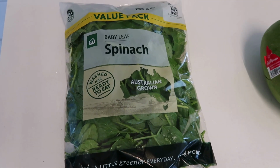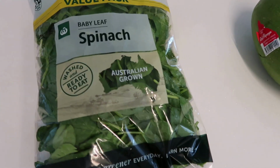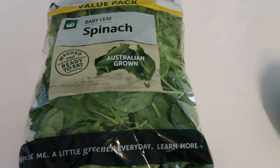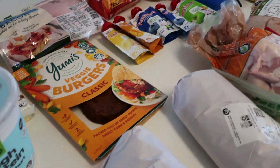I got the value pack of baby leaf spinach. It's $5 a bag. That's why I wanted to grow some, because it is rather expensive. I use this for my smoothies. I put a frozen banana with it, some frozen berries or strawberries, something like that. And then I put the coconut water with it as well. So here's the cold and frozen goods this week.